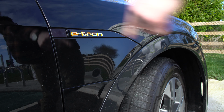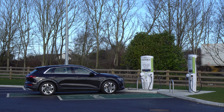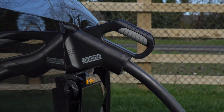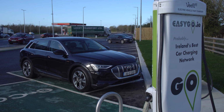In order to be fully charged starting out, I signed up to this EasyGo charger. It charges at 50 kilowatts, so much quicker than your typical ESB one. Unfortunately, for some reason, it only charged to 95% this morning. It kept stopping at 95 and that's all it would give. So I started out with 230 kilometres of charge after 20 minutes, and it cost 43 cents per kilowatt hour.